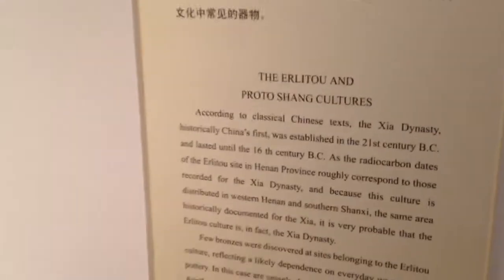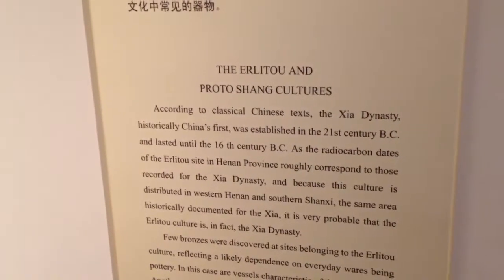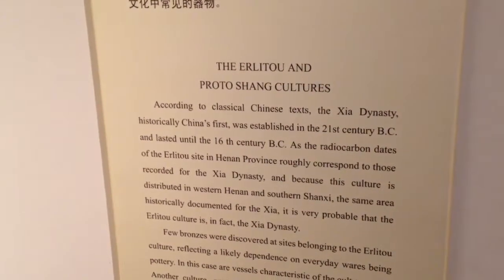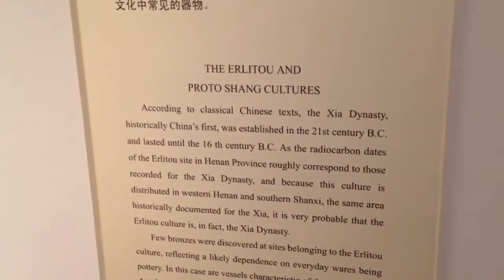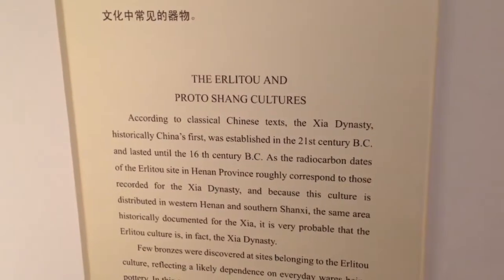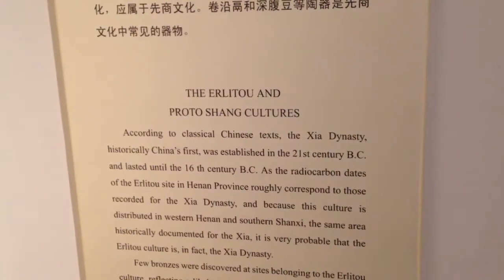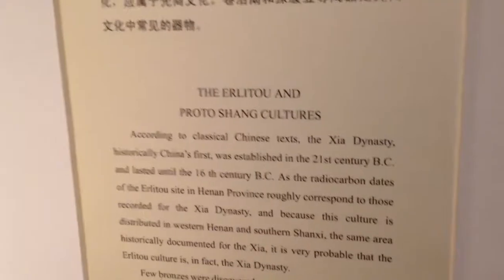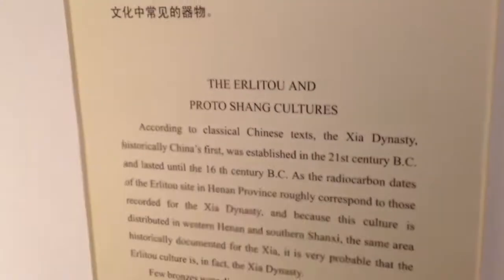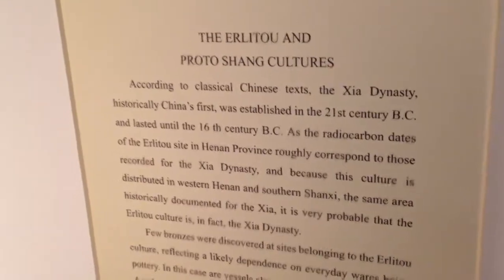According to the classical Chinese text, the Xia dynasty, historically China's first, was established in the 21st century BC and lasted till the 16th century BC. As the radiocarbon dates of the Erlitu site in Henan province roughly correspond to those recorded for the Xia dynasty, and because this culture is distributed in western Henan and southern Shaanxi, the same area historically documented for the Xia, it is very probable that the Erlitu culture is in fact the Xia dynasty.